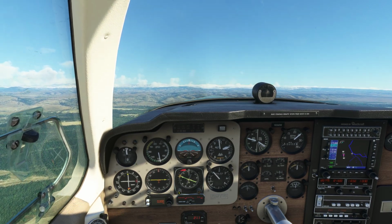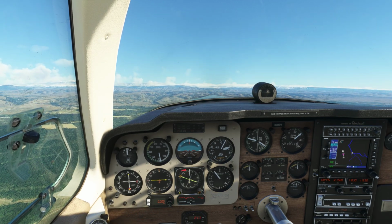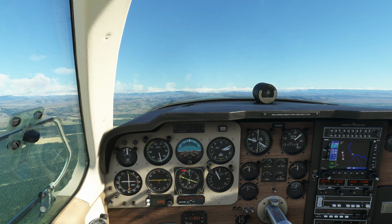So we're pretty close to it. There's no point in closing the cowl flaps. We're just going to have them right back open for the approach phase, because we're definitely going to need them open. We're going to be coming in pretty slow.